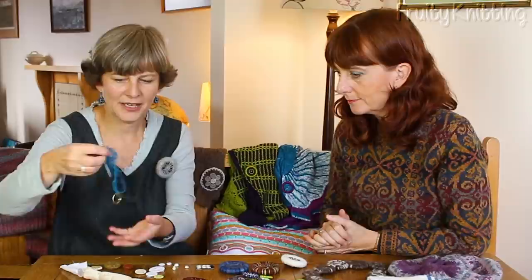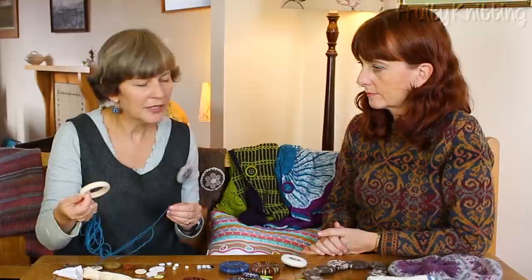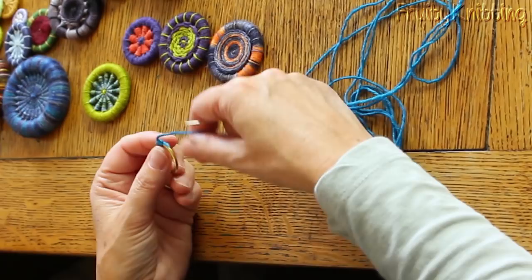Okay. So we start off with a ring, and I mainly use these little metal rings. Sometimes I use wooden rings. You can also use plastic rings. For making the button, you can use any yarn or thread. Some people use ribbon. Really, it's anything that you feel would make a great button.